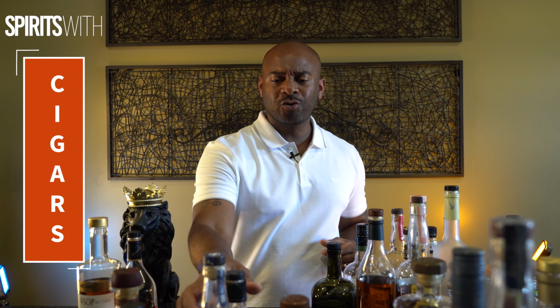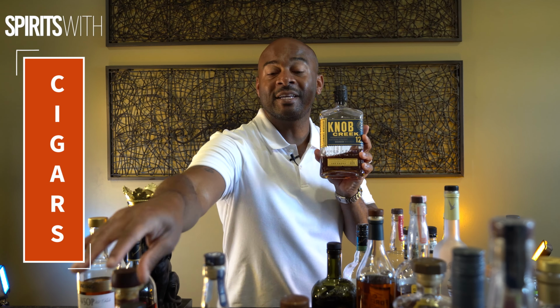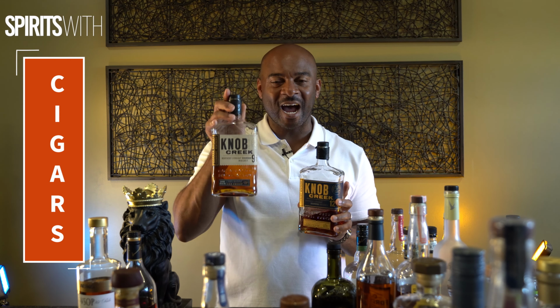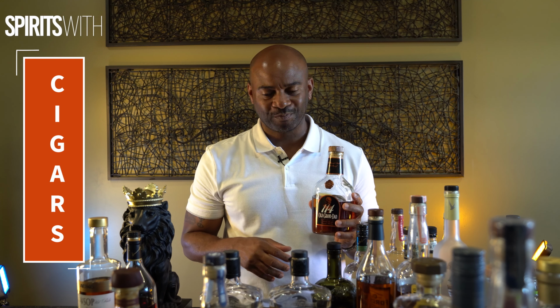But I gotta stay true to my bourbons, and so Knob Creek 12-year, this greatly accompanies a cigar. If I don't have enough of this, there's always the 9-year. You get that caramel, that brown sugar. You get those quintessential bourbon notes.